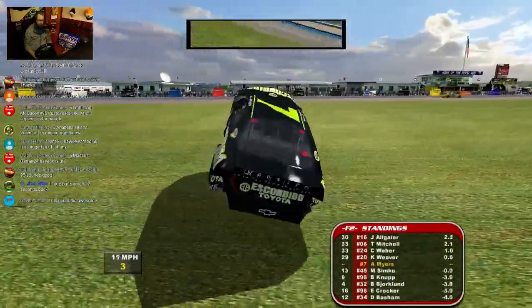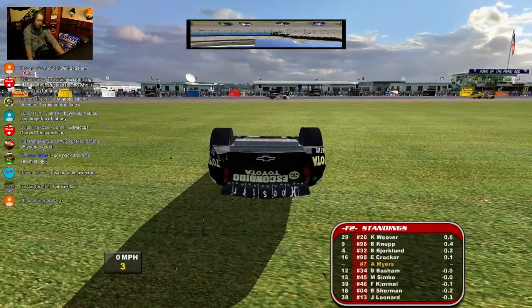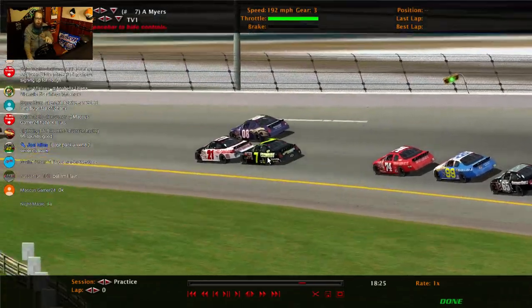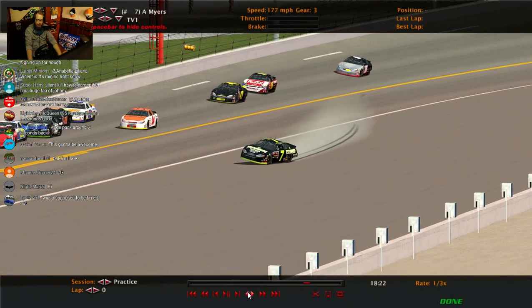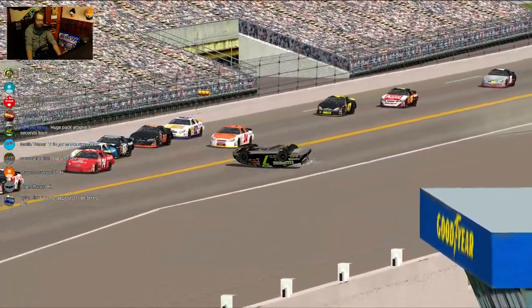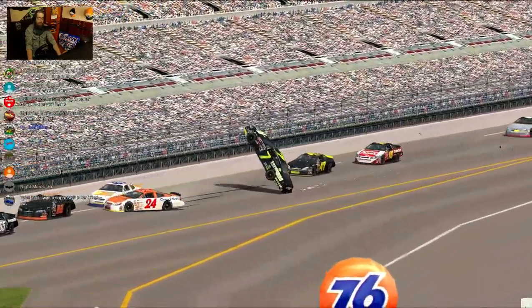Still more barrel rolls. Except that time that wasn't the lower grip setting. You could tell though by that attempt it did take a little bit more to turn it over because I was up on two wheels for a second there. Like right here. Then it flipped over. I just don't know how I'm gonna stay on my roof with the settings like that.